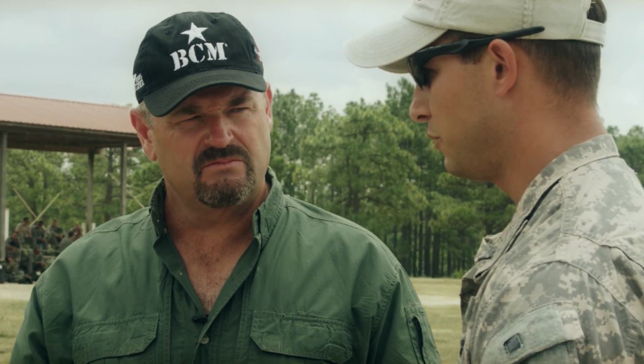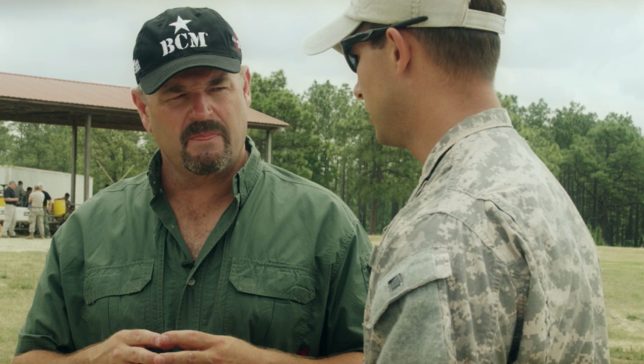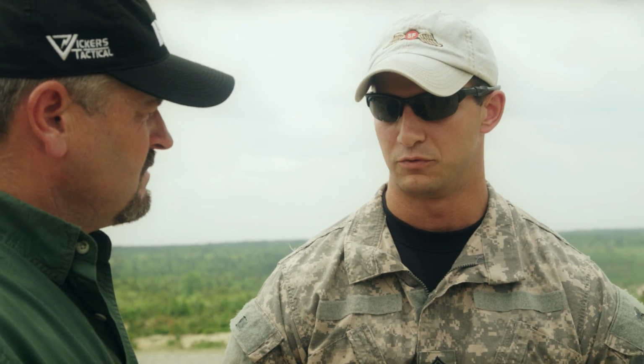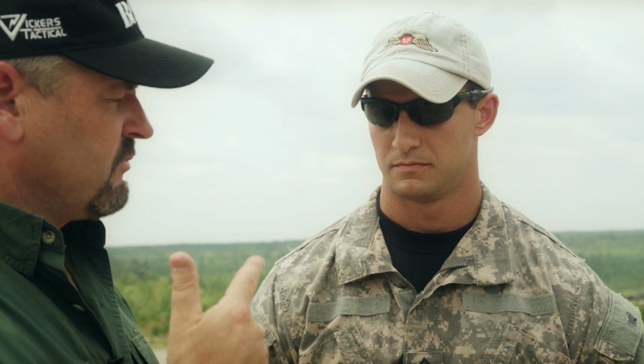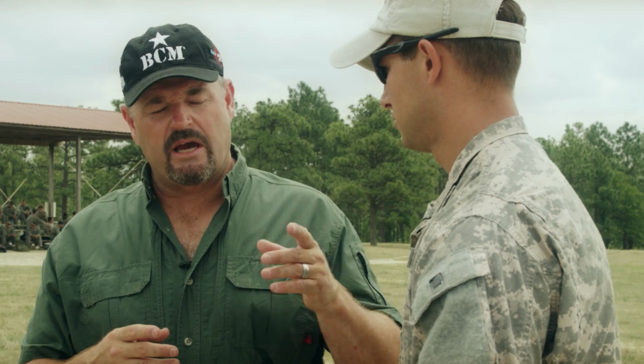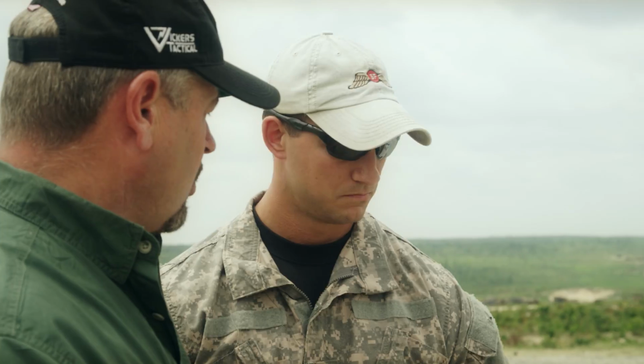How many weeks into the program is this range day? This range day is about 8 weeks into the weapons course right now, Larry. Starting Monday, we move on to the next phase and they'll be with me for about another 5 weeks. Cool. And then you guys rotate through this every 2 months or so? About every 2 months we have a new class, so we run about, on average, 6 to 10 classes a year.